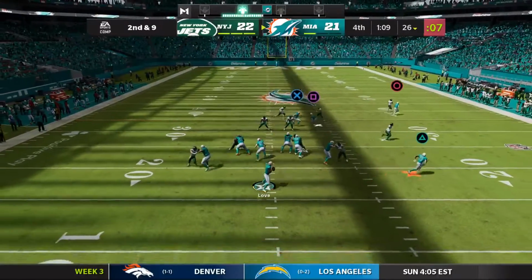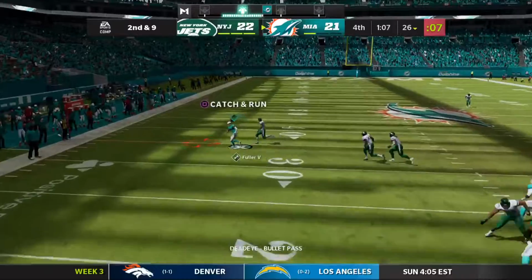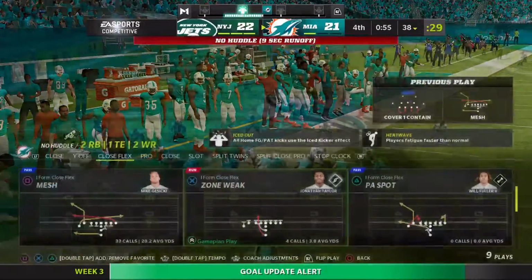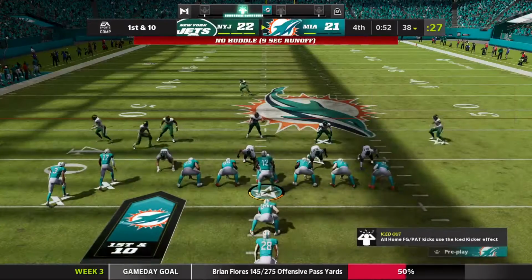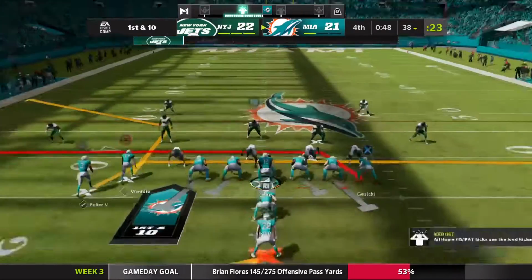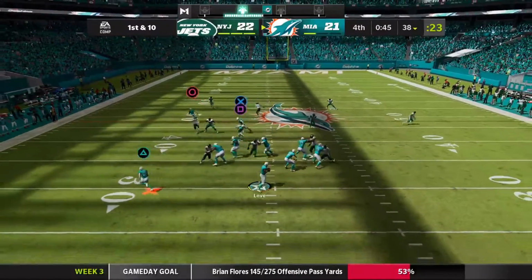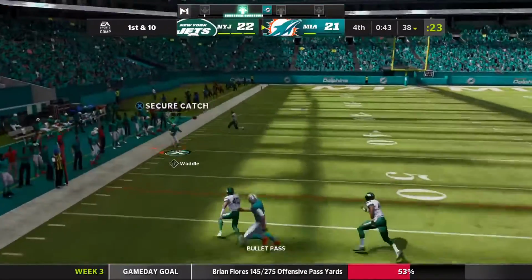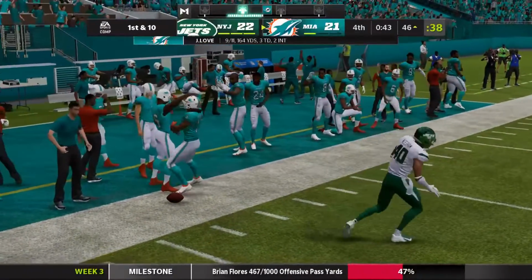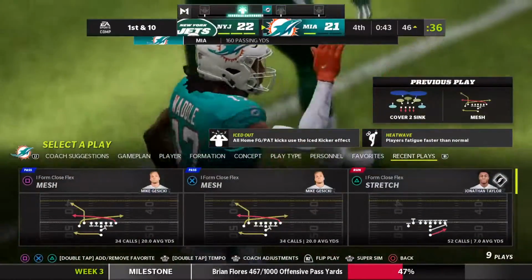Here's Love. Able to connect with Fuller. And they're able to get this one across the 35. First down now, but that clock rolling. Love looking to throw. This will be caught. It's Waddle. And he'll take this to the other side of midfield before going out of bounds.